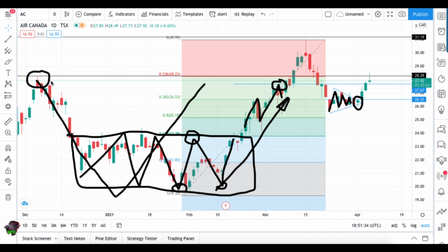Now we also take the same measurements into effect right now, because after the bounce off this triangle support with this beautiful pin bar, we were expecting the market to come all the way to that area, this $28 area. I call it an area because the market never stops exactly at the point. And this is exactly what's happening right now.